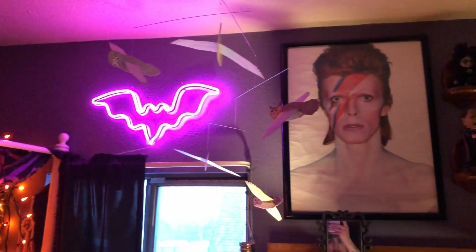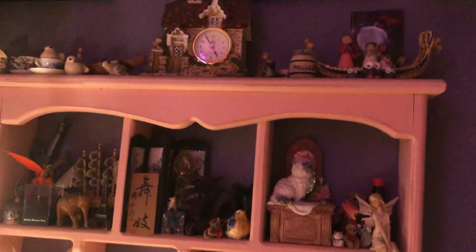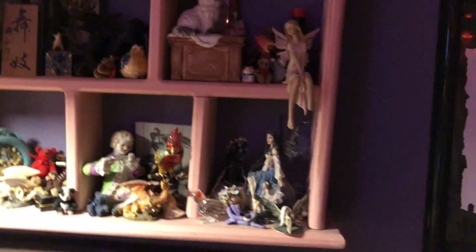Got Owlmobile, David Bowie. Got a bobblehead of Lon Chaney, an old parrot my mom had in the 80s. A curio shelf I've had for entirely too long, probably. Filled with like dragons and fairies, which is funny because I don't collect dragons and fairies, but no one else knows that, and so they kept giving them to me, so apparently now I collect dragons and fairies.